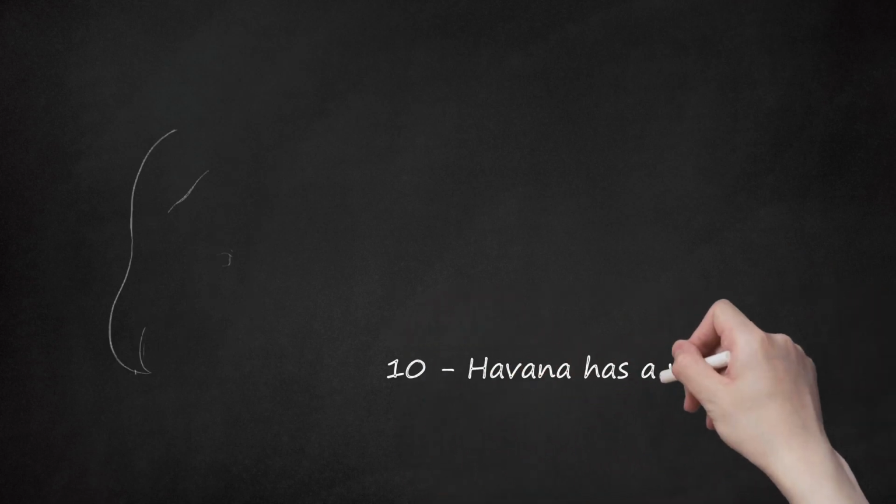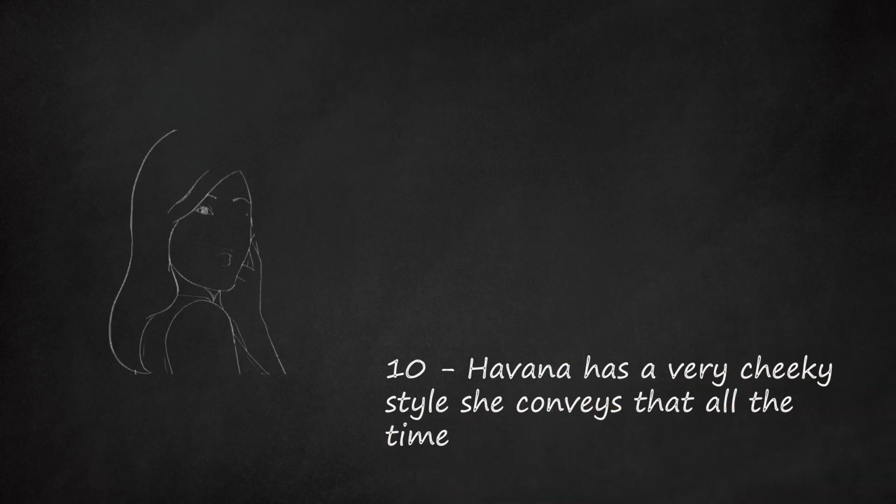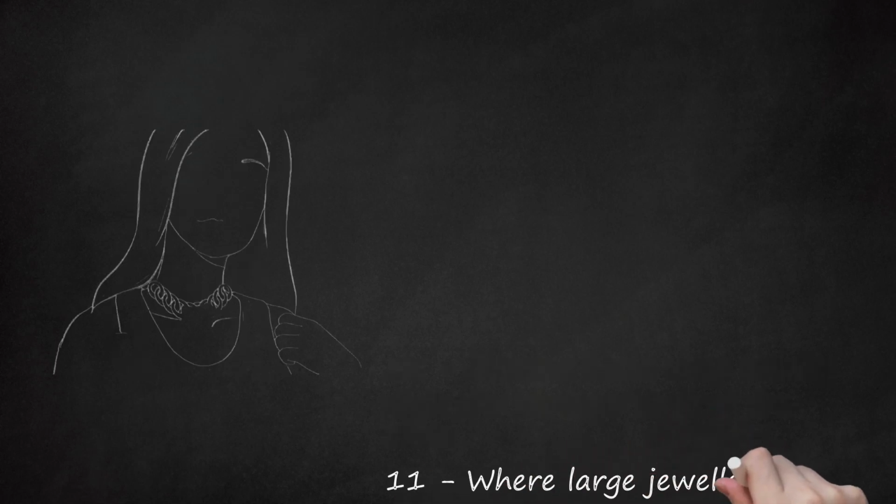10. Havana has a very cheeky style. She conveys that all the time. Have a good sense of humor and be ready to have a laugh. 11. Wear large jewelry to make a statement.